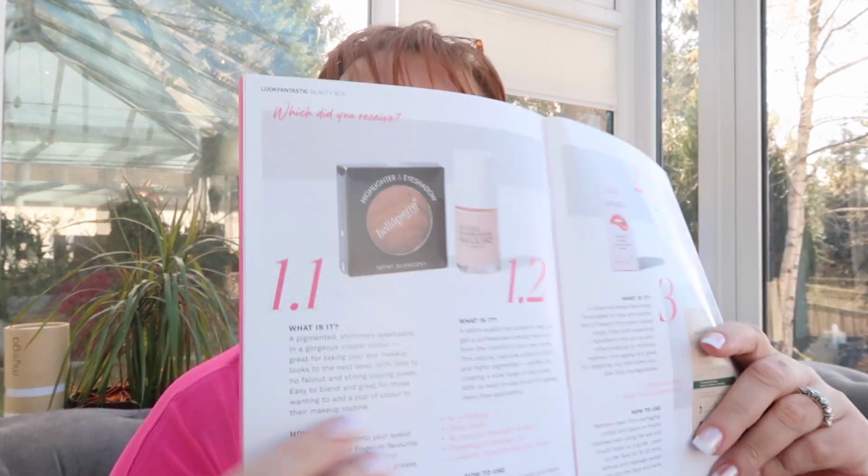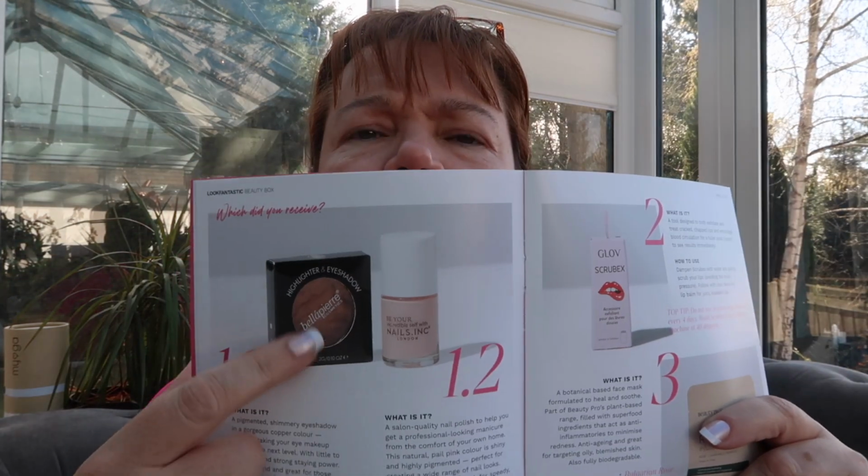Right, so number one, you've got a 1.1 and a 1.2. Can you see? So it's either a Nails Ink nail polish, which is what I've got, or it could have been a highlighter and eyeshadow by Bella Pierre. I've got the nail polish, again, Nails Ink. So much Nails Ink stuff at the moment, guys. Have you noticed? Lovely colour though. I've already got a very pink Nails Ink. This is slightly more like a petal pink.